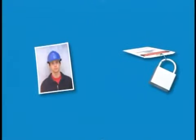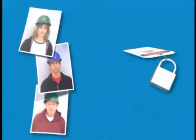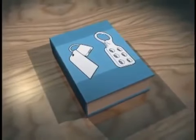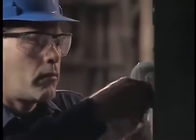So far, we've talked about only one person locking out a piece of equipment. But in reality, there may be times when several people need to lock out a piece of equipment. Your employer has a written procedure detailing how to do this. Generally, in multiple lockouts, OSHA allows one authorized person to lock out each energy source.